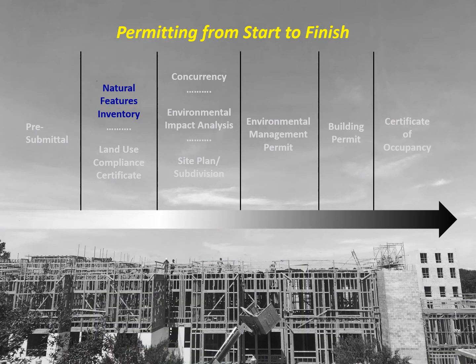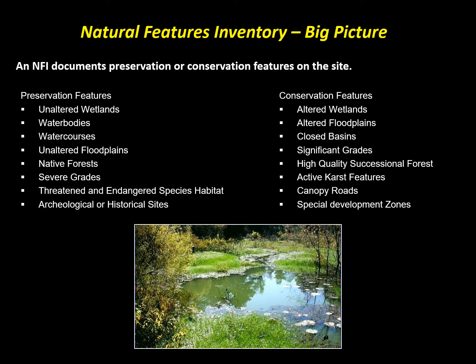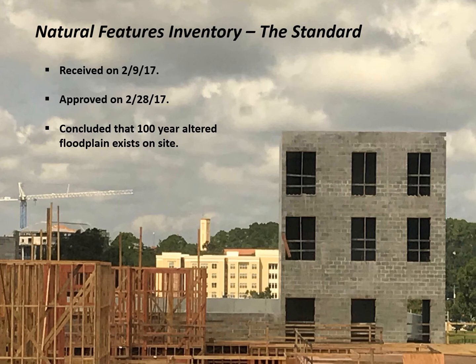The next step in the development process is a natural features inventory. A natural features inventory documents the preservation or conservation features on the site. Broadly speaking, preservation features are significant ecological resources which must be preserved in their natural state. If a site has conservation features, on the other hand, limited development might be possible subject to strict standards to ensure the conservation of the resource.